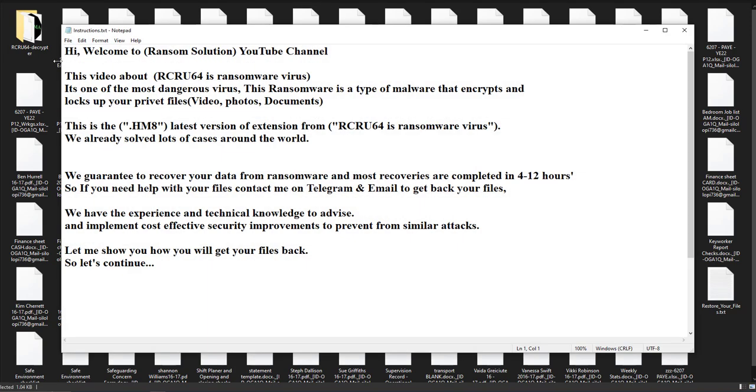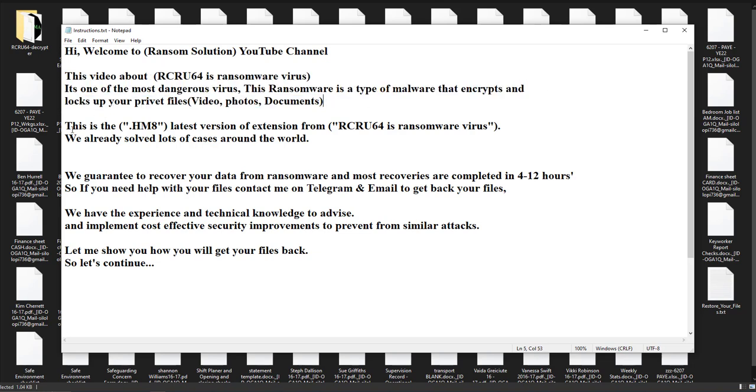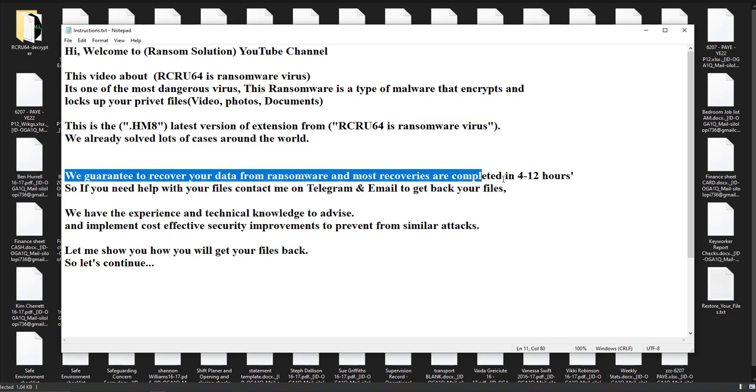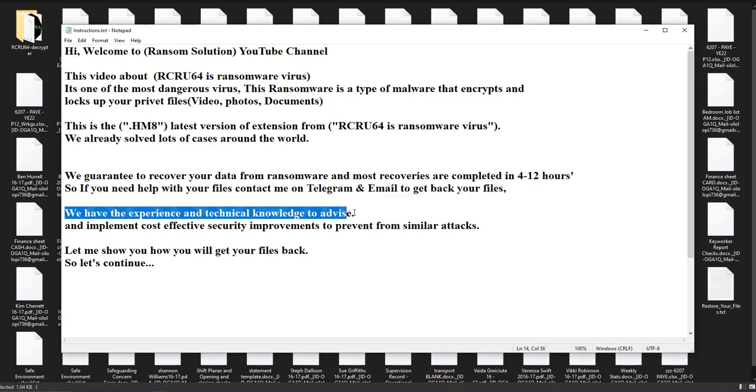Let me show you how you will get your files back. So let's continue. You will get decryption software and key with instructions when your payment is done. And if you need any help with instructions, I will help you with TeamViewer and AnyDesk. Check out the video description to get our contact details.